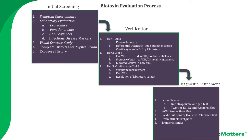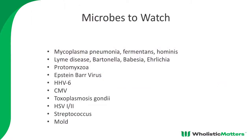So we've gone through this again. I've shown you the visual contrast study and the symptoms. We've gone through the lab testing. And then we get into some more of the diagnostic refinement, meaning if I'm looking for microbes, what are some of the microbes that I look for? Well, mycoplasma, all the tick-borne illnesses, Epstein-Barr, HHV6, CMV, toxoplasmosis, HSV1 and 2, streptococcus, and then mold. Those are my big ones.